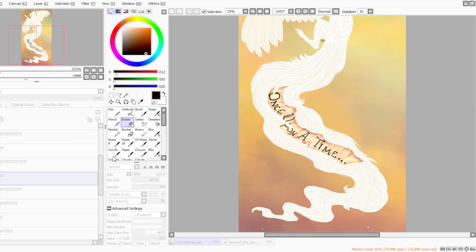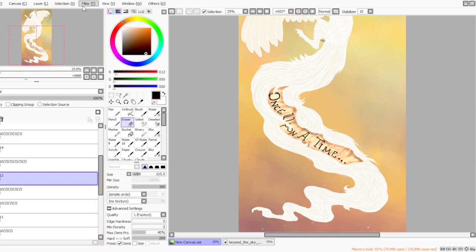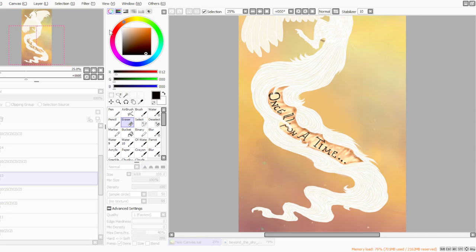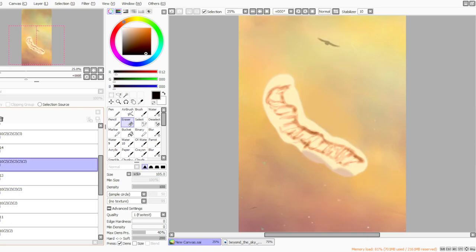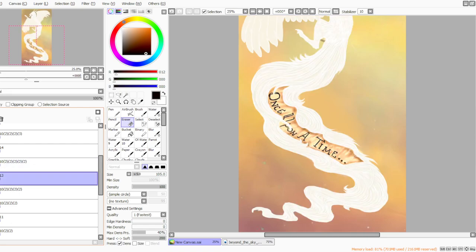I think I like that color. It's hard to decide. I don't know why when I focus, I breathe a lot harder. Like when I'm really focused on art, it's just, I don't know.